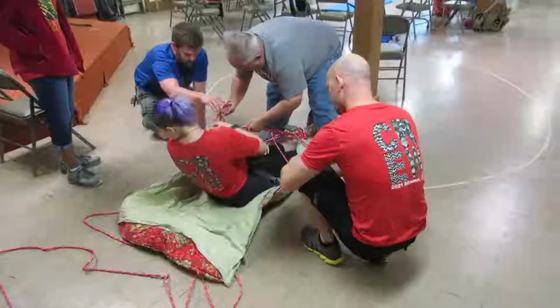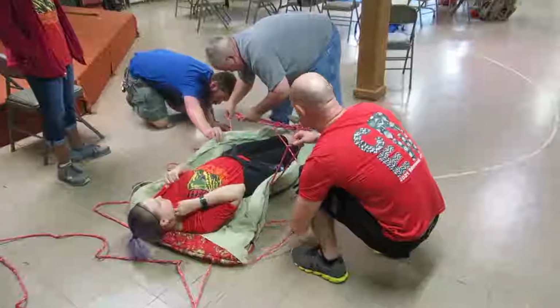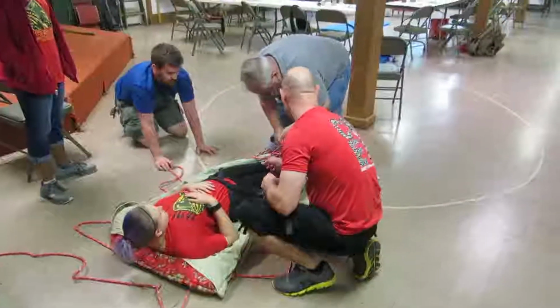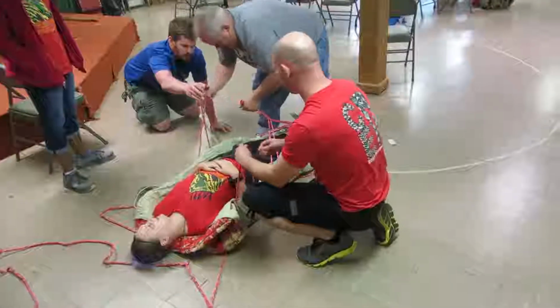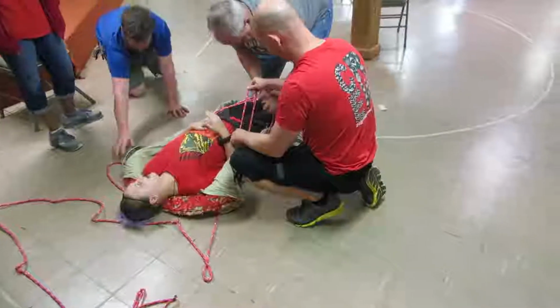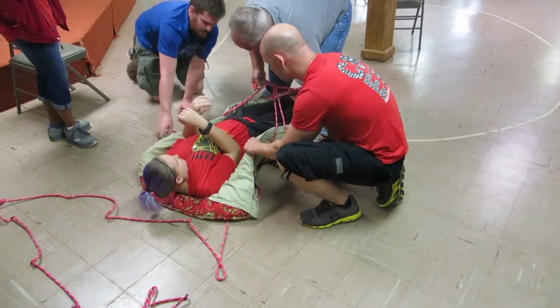So you can run them, right? Well, yeah, or if their leg is fractured or they have some kind of injury where they can't be moved, you can. These are different scenarios where you can use what you have in the wilderness. Here, come down with it. Pull it down. We got plenty of that.